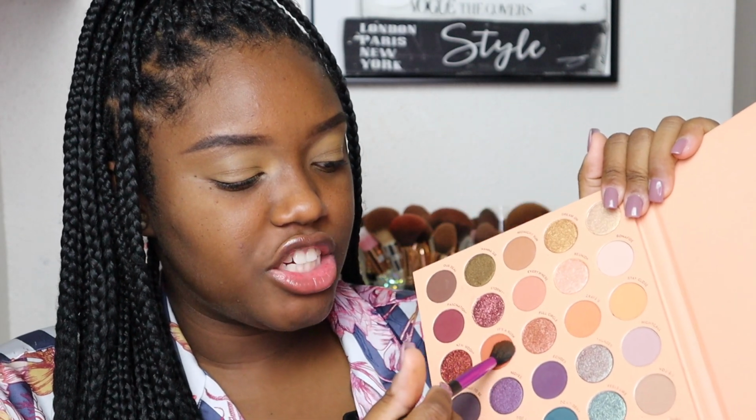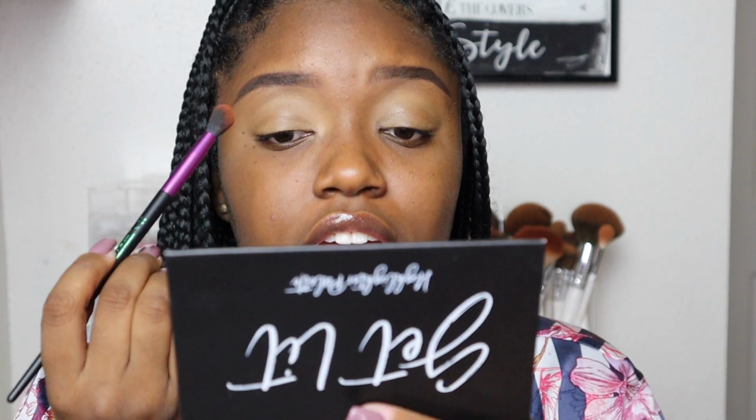I need a mirror. I'm just gonna start off with the shade It's a Rush. I am gonna tell you guys what shade I'm using in the palette in case you guys are curious about it.